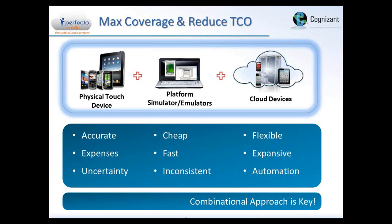And so when you look at platform simulators, they too have pros and cons. They're cheap. They're basically free, even. They're fast. But they're somewhat inconsistent, right? I mean, you can't really guarantee that your application is going to work if you've just tested on an emulator with, say, an HTC One or a Galaxy 3. These device manufacturers are adding unique layers to the ROM packages, as we all know, and it significantly changes the overall function and capabilities of these devices.